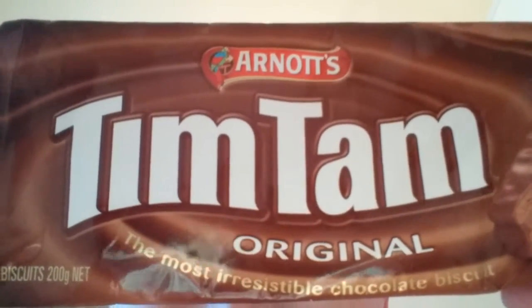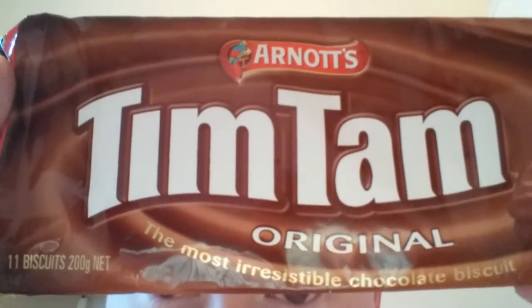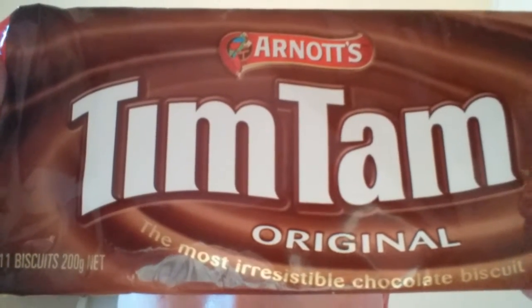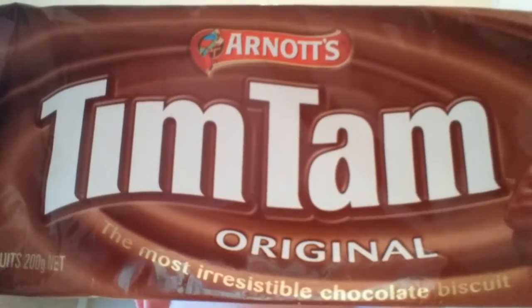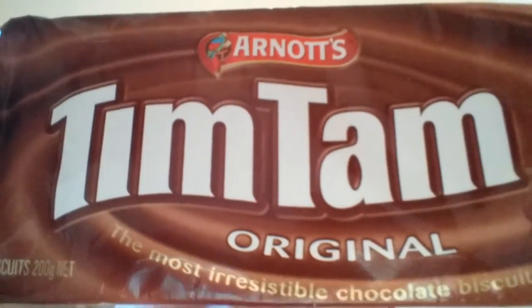Welcome to another review. This is something I haven't done for a while because I'm not at Ashwood. However, I am in Southend-on-Sea and they happen to have a ye old sweet shop here. So I thought I'd go in and have a look. And as you can see from what's probably going to be the thumbnail, we are looking at some more Arnott's Tim Tams.